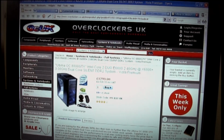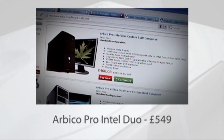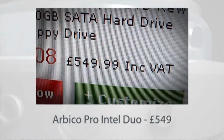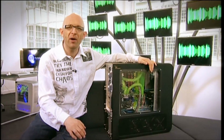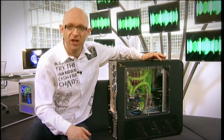If you're on a budget, then don't despair. This is a good option for £1,500. And this computer from Arbico won't set the world on fire, but it's pretty decent for 500 quid. And remember, you can always upgrade bit by bit. And what did I buy? Well, I bought this. It's a custom-built machine to my exact specifications.